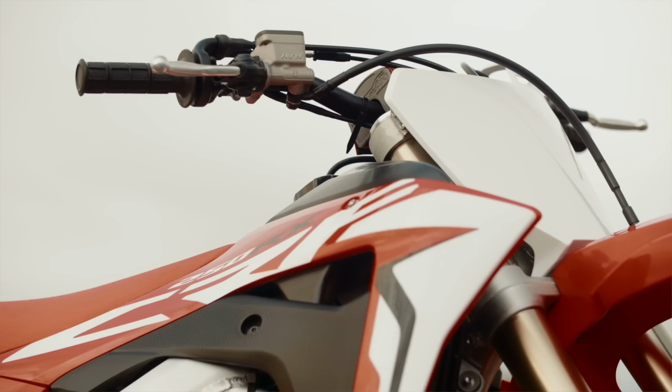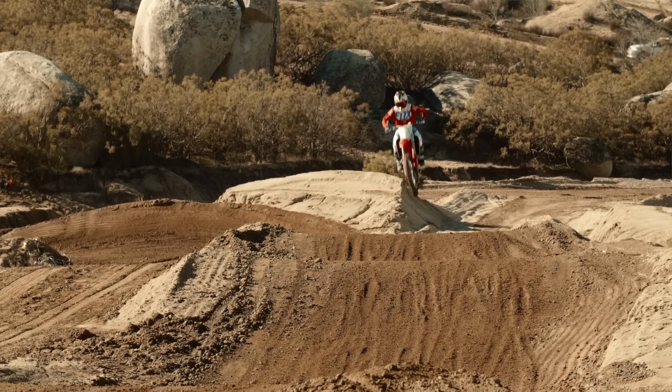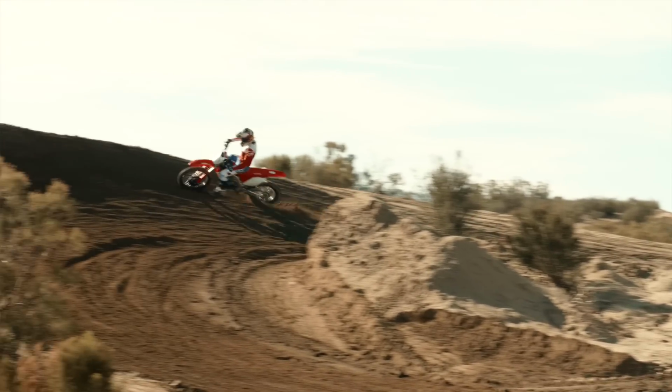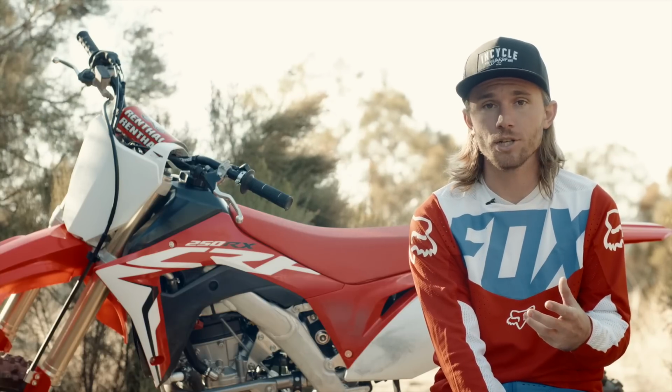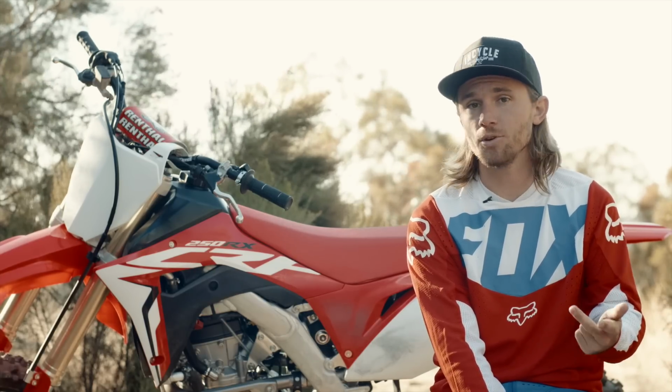Now where the RX steps in is I can have a blast on the trails, I can be really competitive in off-road races, but I can take it to the track and be within a second of the lap time I have on a motocross bike, and honestly do it quite comfortably. I think what the RX really has going for it is it's not just an off-road machine. In my opinion, I look at it as a moto bike, my off-road bike, my do-it-all machine.